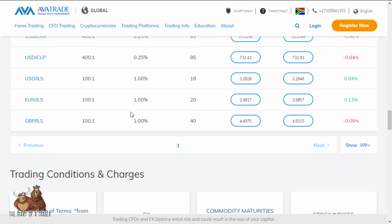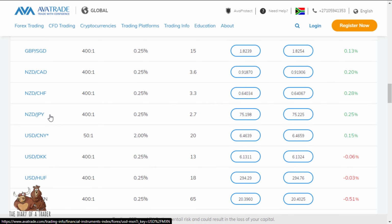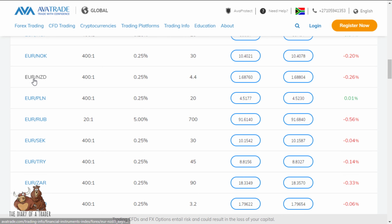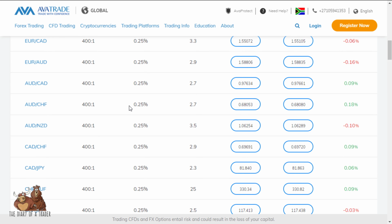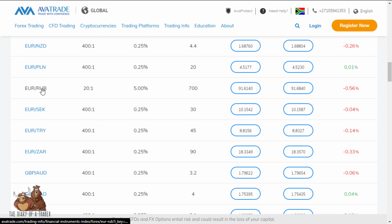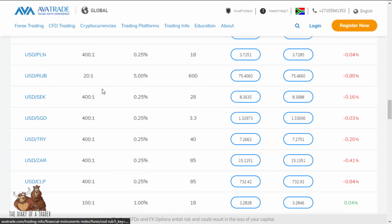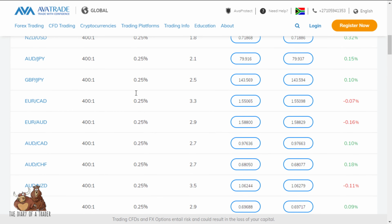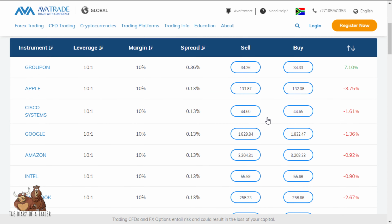Pound, Israeli shekel, Chilean peso, and then of course the ones that you would expect: New Zealand CAD, pound Swiss, euro kiwi, CAD yen. So plenty of currency pairs. 400 to 1 on most. Euro ruble, 20 to 1. Dollar ruble 20 to 1. The ruble is a currency that you don't get a lot of leverage on for most places, so it's not really out of the ordinary.